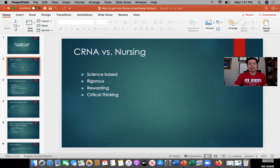CRNA versus nursing. Most people remember from nursing school the basic anatomy classes and everything else that goes along with nursing, care plans and the like. The difference in anesthesia school is that it's more science-based. You're looking at the pathophysiology, the pharmacology, and making it all work. As a licensed independent provider, as they say, LIP, you make those decisions because you're an advanced practice nurse once you graduate and become certified by the state and nationally.